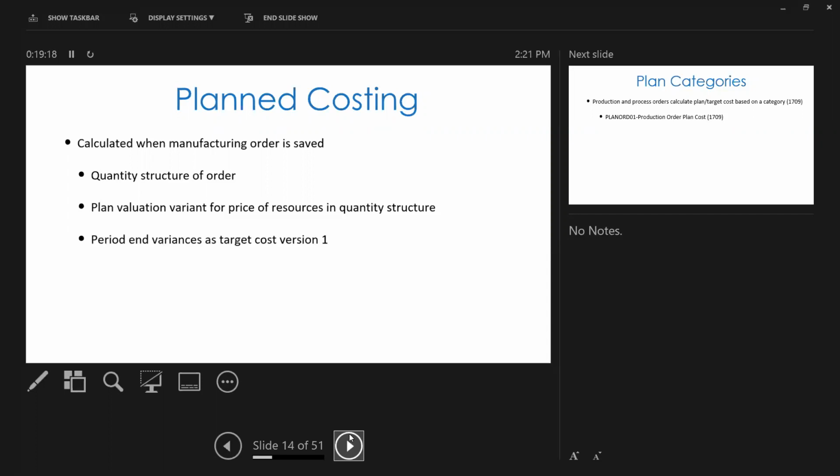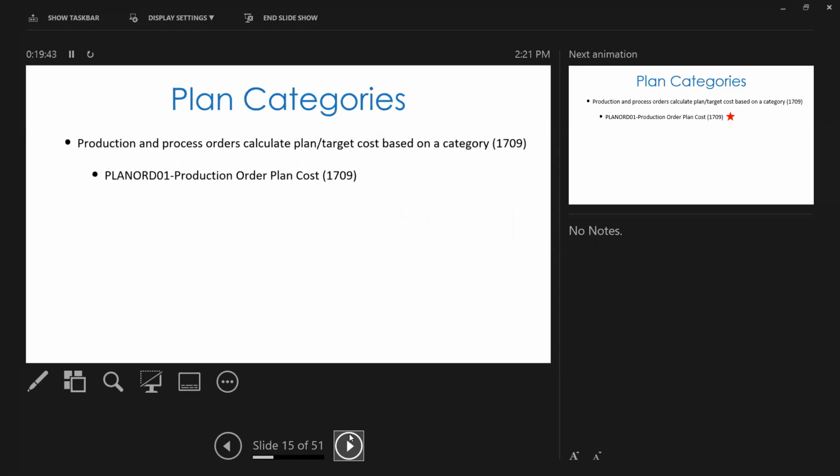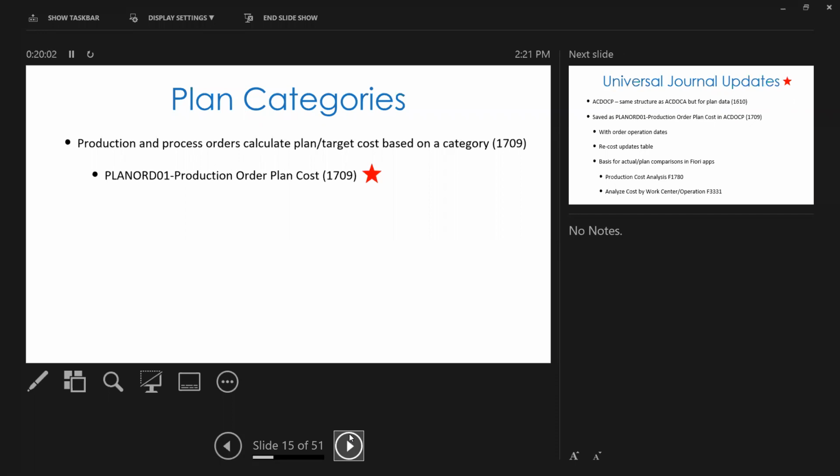And if you're unfamiliar with that phrase, target cost version, I'm going to explain it a little later in our time together today. For now, I'll just say it means measure what I really spent against what I planned to spend on this order. So this process continues to be true in S/4HANA. This has not changed. What has changed is now we have this feature called a plan category. So since 1709, when production orders are saved, that plan cost is saved as plan category 01, production order planned cost.